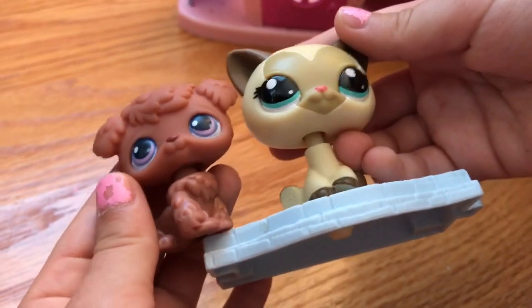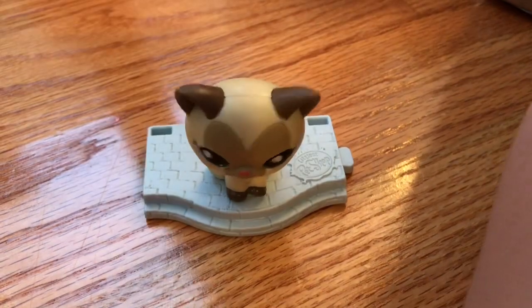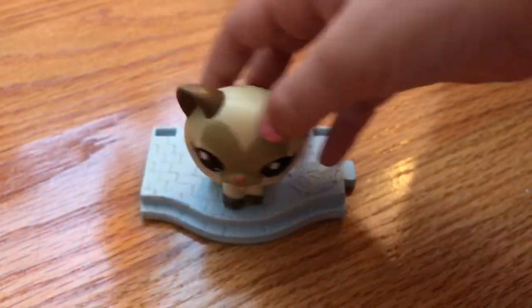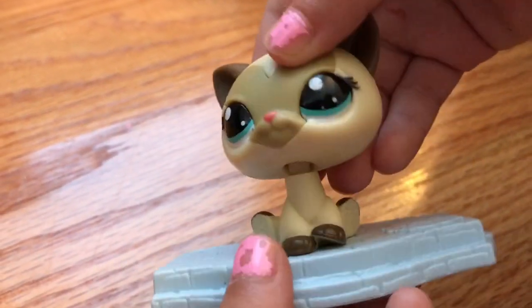Compare. It is huge for the other one. So yeah, I know there's another one like this, but it's actually a short hair cat like this, but it has the same design. So yeah, that's my new thing, new McDonald's pets.